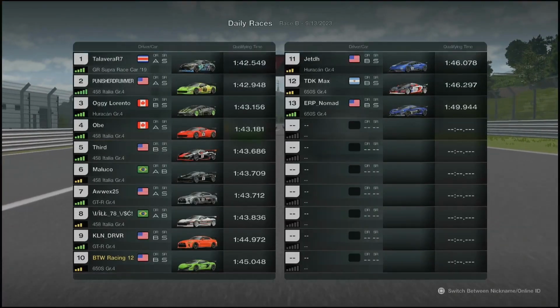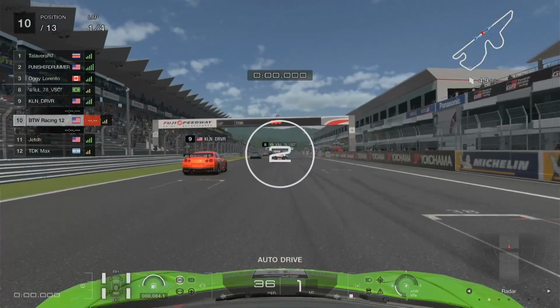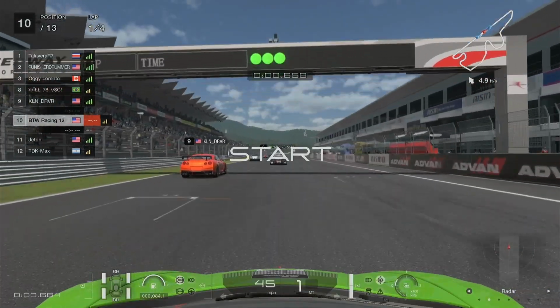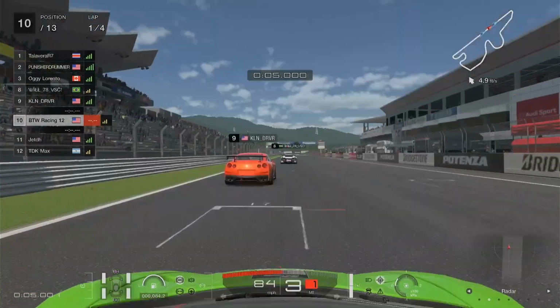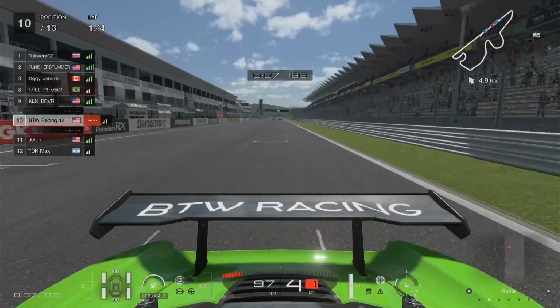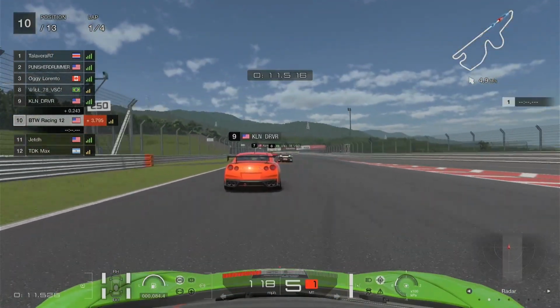We're starting in 10th place. Not a great starting position, but a little bit better. And the people behind me drop way far back on the start here. I'm not sure why. I think that's just maybe a glitch in Gran Turismo. Let me know in the comments if you know what happened there, if it was just a glitch or if they're left behind on purpose, but I highly doubt that.